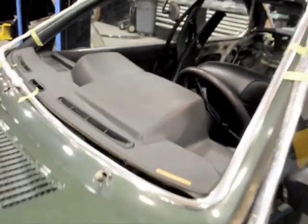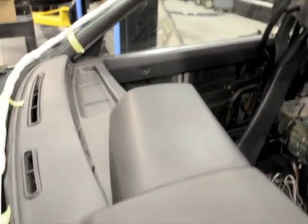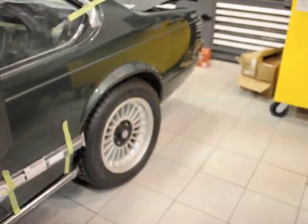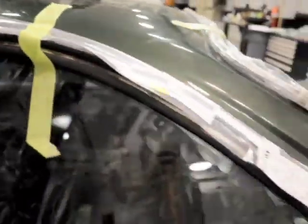So the dash had some cracks in it, and those were fixed beautifully. You can't even tell. So very pleased about that. And these are all the BMW factory parts that I put in. Any piece of chrome trim or what have you that displayed any sort of scratches or whatever, I just bought new. Some of them were good, so I didn't need to, but those are all new. And then these side moldings as well.